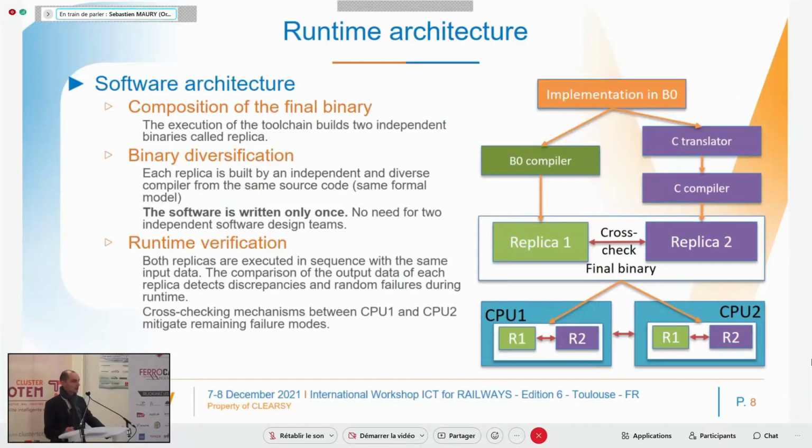And in terms of development, you have at the top level the specification in native language, which has to be implemented in B0, which is a subset of the B language, formal language. So after the specification, you have the implementation of the source code, one unique source code, and 2 channels of compilation for diversification and for safety purpose, to have at the end of the compilation a concatenation of what we call the 2 replicate, which is 2 different binary from the same source code but with the same behavior.